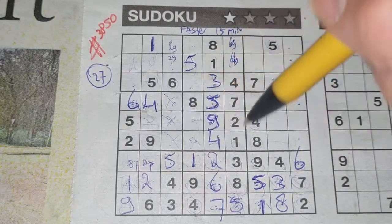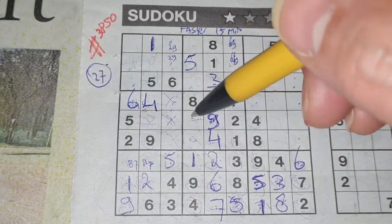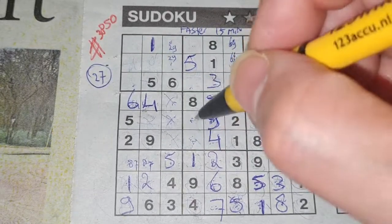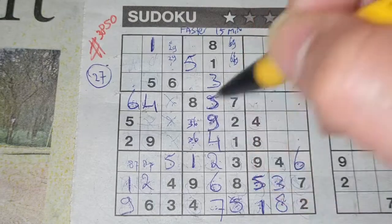Two missing numbers in this big square. For the numbers 1, 2, 3 is missing, 4, 5, and a 6 is missing. 3 and a 6. Let me mark those two boxes.